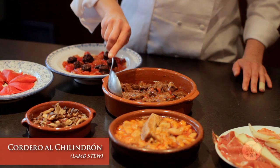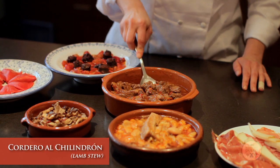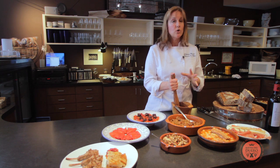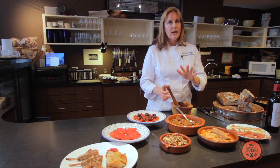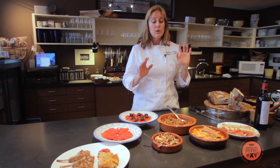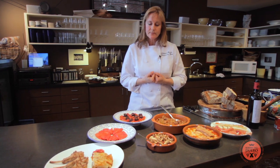This is Cordero al Chilindrón, which is a lamb stew with red and green peppers. And at the end, you make a lovely paste, a majada as it's called in Spain, with a dried choricero pepper and garlic. You mash it up and add vinegar, and you put that in at the end of your cooking. Vinegar can be a tricky thing to pair with wine, and Ribera wines work with it beautifully, especially Crianza, because it has the backbone to stand up to that.